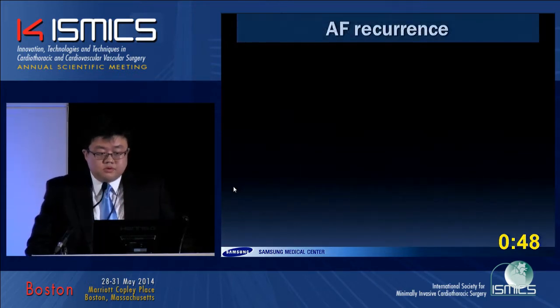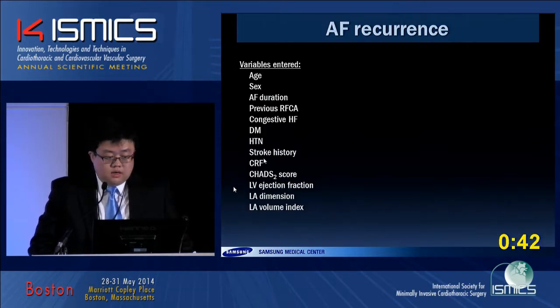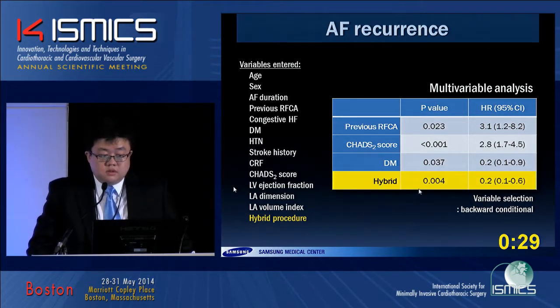So we performed Cox regression analysis to identify the independent predictors of AFib recurrence. And we entered these variables, including hybrid procedure, and the result was this. The 4 variables were identified as independent predictors of AFib recurrence, and hybrid procedure was related to a lower chance of AFib recurrence.